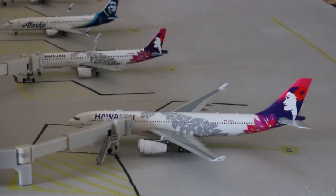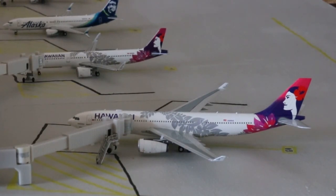Right here we have the Hawaiian Airbus A330-200. This guy's currently loading up with the non-stop service back out to Honolulu International Airport. Phenomenal model, super, super nice. Never fails to disappoint. Another one that I'm very impressed with is that Hawaiian Airbus A321 Neo is in the house. Very, very excited about this.